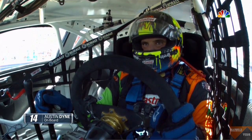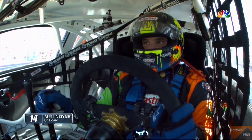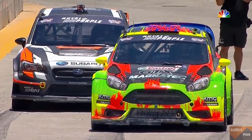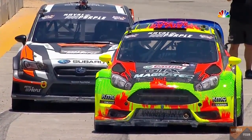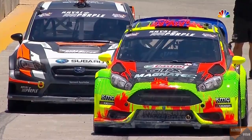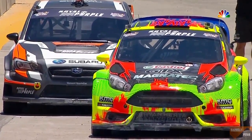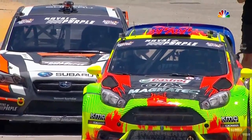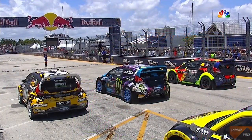And Austin Dine has done a really nice job so far in Fort Lauderdale this weekend. What can he do in the semi-final? He's been really strong with this Brian Herta Rally Sport team so far. You can just see the intensity in his eyes here as he's getting ready for that start. So important to get a good launch here, because passing opportunities are not very often to come about here.